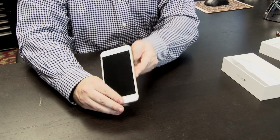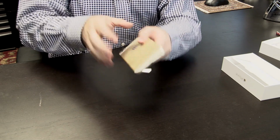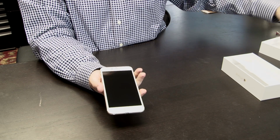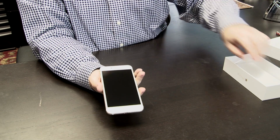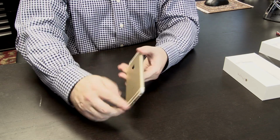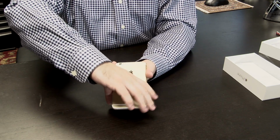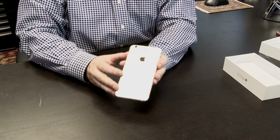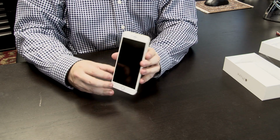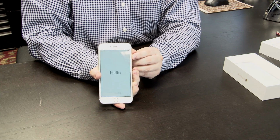It comes with plastic, of course, on the top and bottom. Single sheet, peels right off. This is the gold model, so it's got the white face, gold trim, gold back with the white trim on the back. Not bad. So when I hit the power button, let's see what happens.